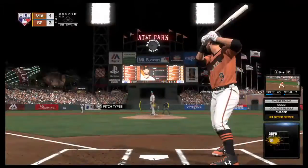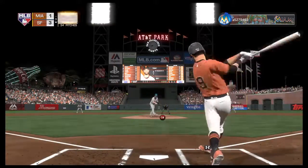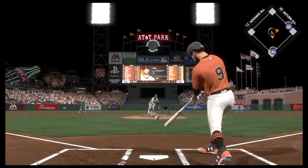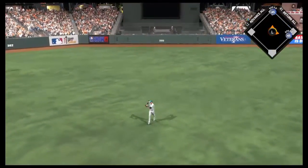First baseman, number 9, Brandon Belt, ready for another chance, trying to keep things going now with a runner at first following the RBI single. Swung on and missed. It's 0-1. Here's the 0-1. Line towards center field. And that's in there. Base hit.